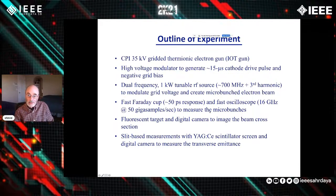And we also rented, buying it was fairly expensive, a fast oscilloscope capable of 16 gigahertz response with 50 gigasamples per second of sampling rate of the signal. And this was a way to directly measure the microbunches in the experiment, and I'll illustrate that as well. In order to look at the beam itself, we used a fluorescent target and a digital camera, so we can simply photograph the beam and make sure it looked right, and make sure that we did not perturb the beam unduly.